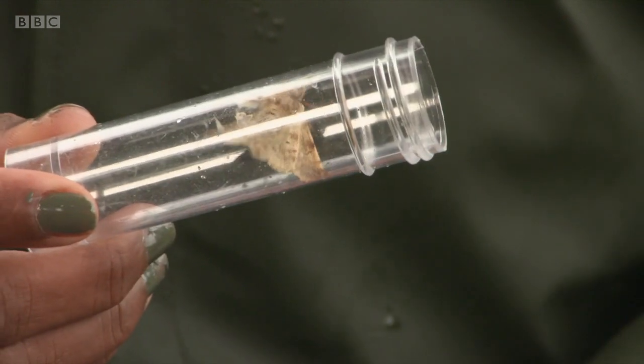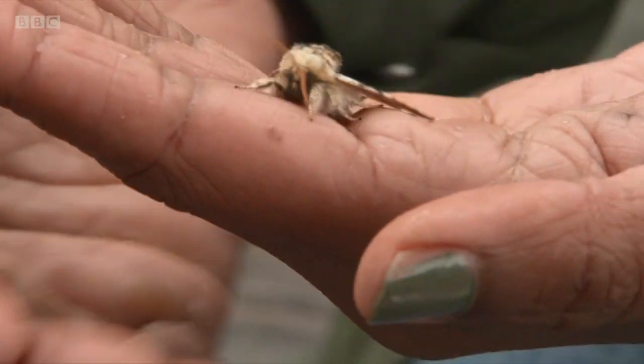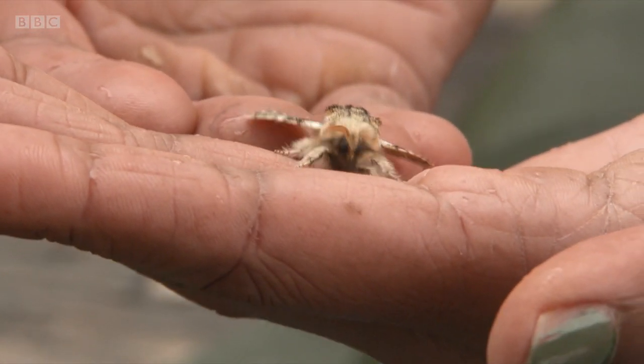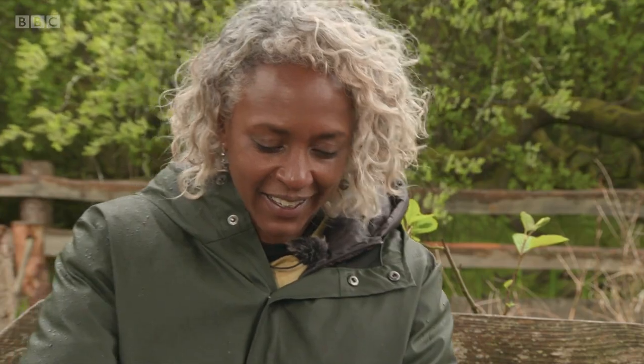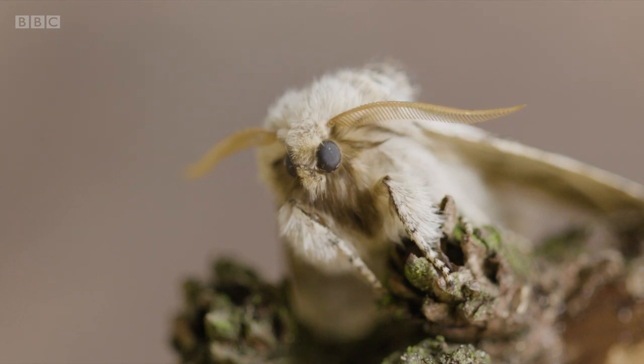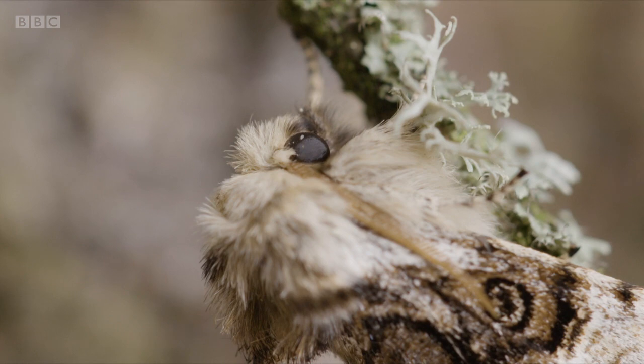This is called a nut tree tussock. And they're called this because they're associated with nut trees, hazel trees. That pattern is beautiful. It's rich, like tapestry, isn't it? It is, yes. They have beautiful feathered antennae which will pick up the pheromones of the opposite sex so they can go and find a mate to reproduce. And they've got beautiful, fluffy, furry bodies which keep them warm on cold nights as well.